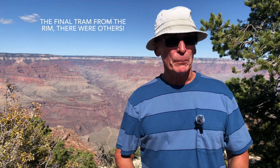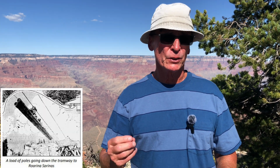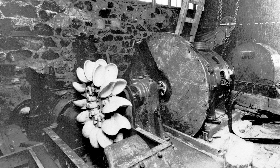The final tram is less well documented. Like the Indian Garden Tram, it was used to construct a water supply system, but this time for the North Rim in 1927. The tram ran from an area near the North Rim Lodge to Roaring Springs, where an ambitious project constructed a hydroelectric plant that generated energy to pump water from Roaring Springs to the North Rim.